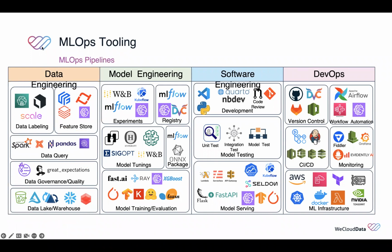Now, after the features have been created, model engineers or ML engineers will basically move on to the model exploration, training, and evaluation stage, right? I think this is where data scientists spend most of their time, right? So there's Ray, which is something that's really cool, right?